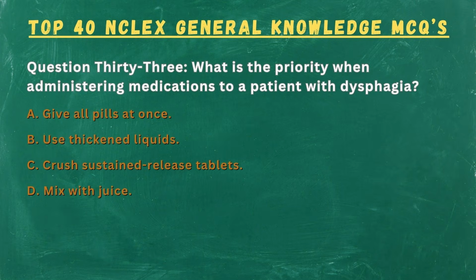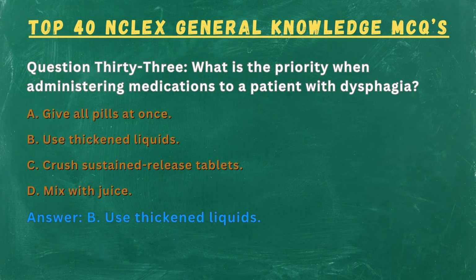Question 33. What is the priority when administering medications to a patient with dysphagia? A. Give all pills at once. B. Use thickened liquids. C. Crush sustained-release tablets. D. Mix with juice. Answer. B. Use thickened liquids.